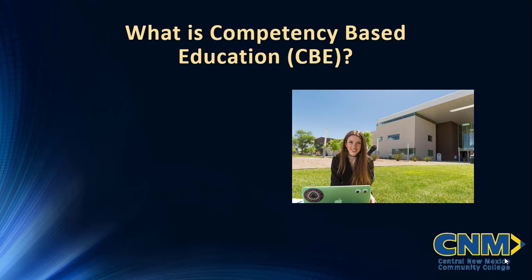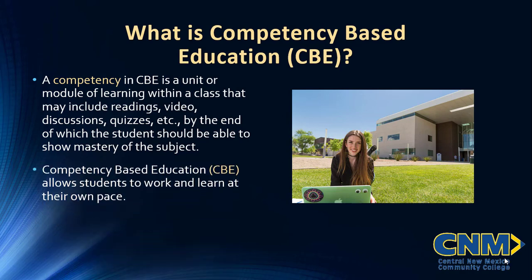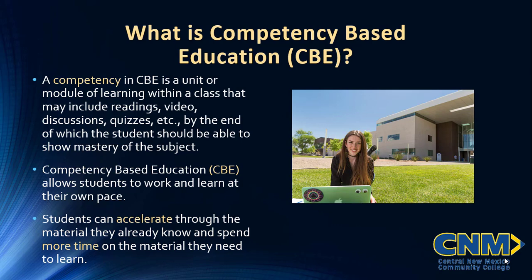What is Competency-Based Education, or CBE? Let's start with a definition of competency. A competency is a unit or module of learning within a class that may include readings, video, discussions, and quizzes, by the end of which a student should be able to show mastery of the subject. Competency-based education allows students to work and learn at their own pace, meaning that they can accelerate through the material they already know and spend more time on material they need to learn.